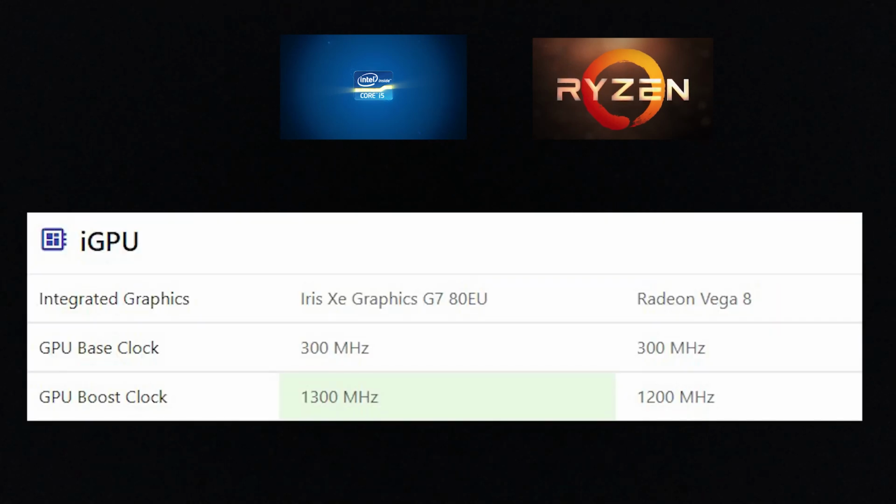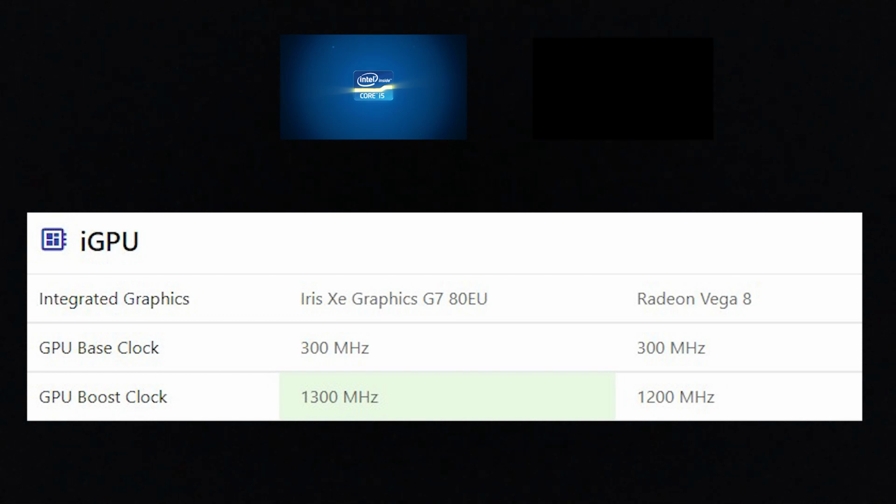Let's talk about the GPU because this video is about the GPU. The Iris graphics has about 100 MHz more of boost clock compared to the Radeon Vega 8, which can only go up to 1200 MHz. So we might get to see some advantage from the Intel CPU, Intel GPU maybe. So let's get into it.